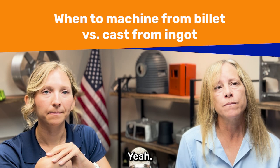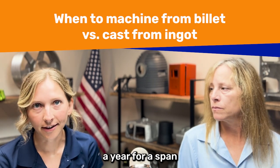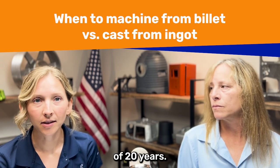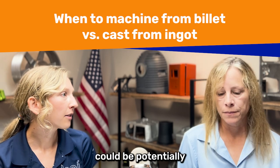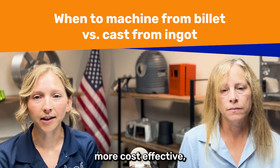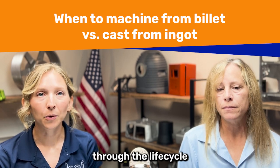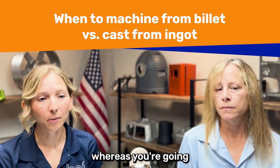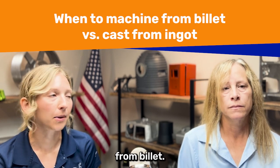that's where you'd find the cost savings. Yep. If you're ordering multiple hundreds of thousands of pieces a year for a span of 20 years, investing in a tool in the long run could potentially be more cost effective because you're going to receive a return on investment through the life cycle of the part, whereas you're going to consistently have a higher piece price when you machine from billet.